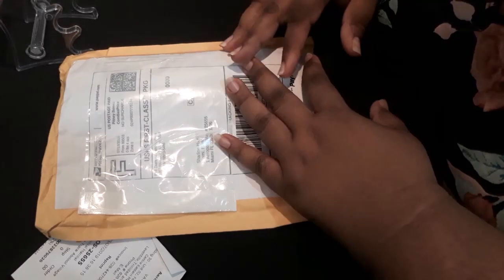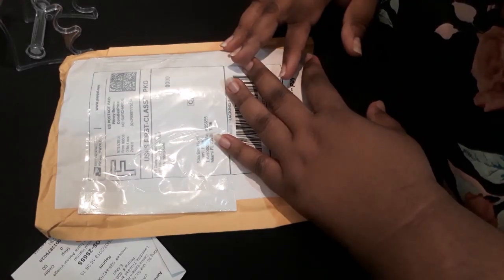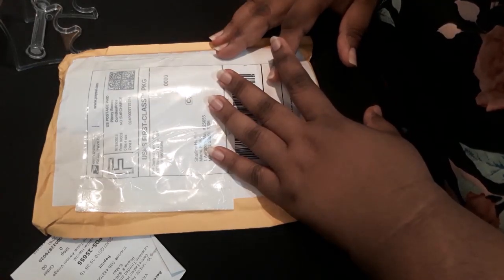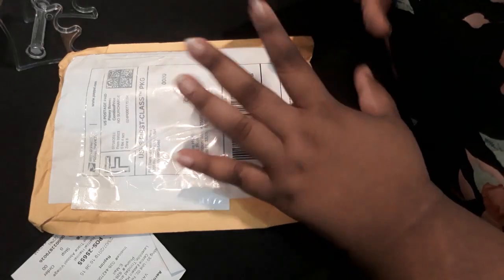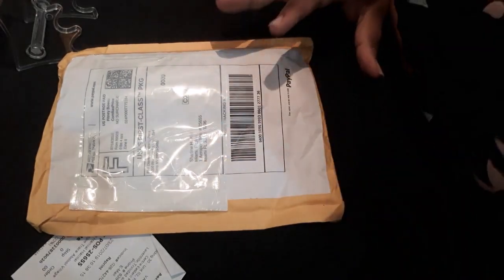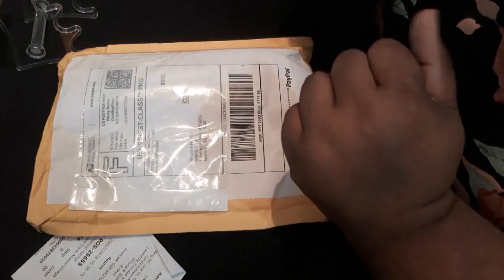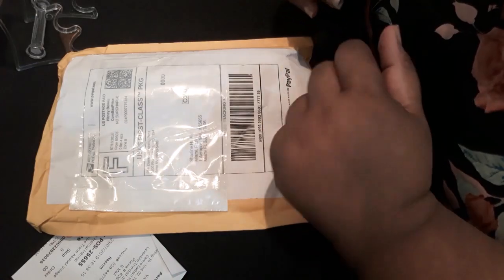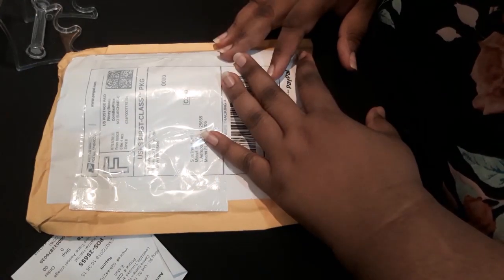Kedem, on the other hand, was so kind, so wonderful, and so thoughtful. And guys, I'm telling you, excellent customer service. Kedem understood everything. There was no fuss. She kindly offered to replace the pens.